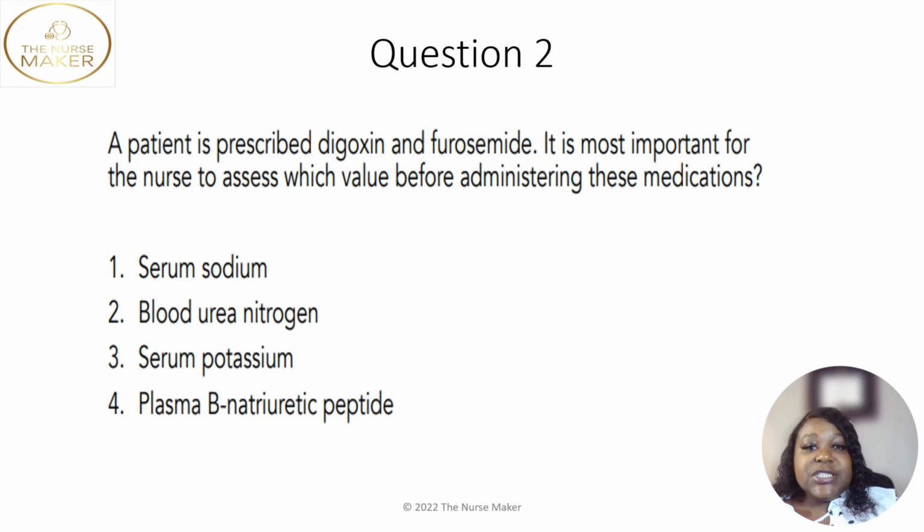So the next question that we're going to go over, a patient is prescribed digoxin and furosemide. It is most important for the nurse to assess which value before administering these medications. So we have the serum sodium, blood urea nitrogen, serum potassium, or plasma B natriuretic peptide.